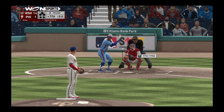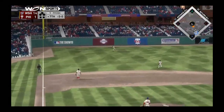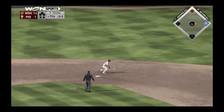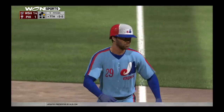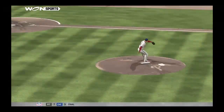A long home run into right center field, and that extended the Expos lead. There is action in the Philly bullpen, by the way, as we begin the 7th. And there's a flare to left. Can a corner? No, it's going to be a base hit. The left fielder didn't come in to catch that ball, which is surprising. And just like that, it's a leadoff hit for Carew. Wow.